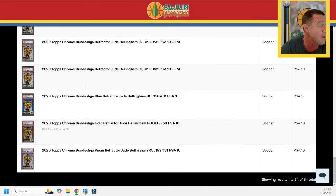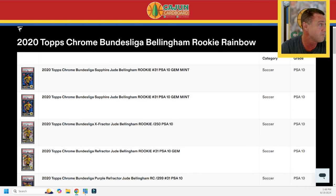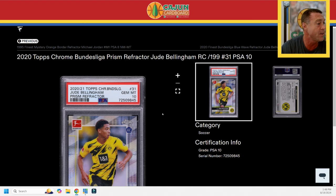I am making some headway, and I am currently in the works to get a deal done, God willing, for perhaps the Gold Wave, which would be a huge acquisition, and even the Blue, two that I don't have. And that would leave me only needing the Red and the Superfractor, which I know where those are, and it doesn't sound like I am ever going to have those two cards. So let's keep moving, right? Enough on the soccer stuff. Actually, one more soccer stuff real quick.